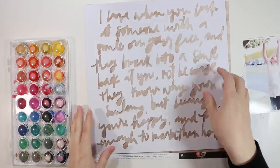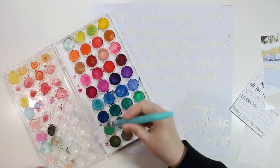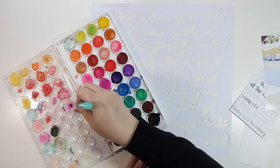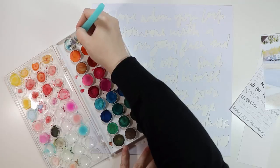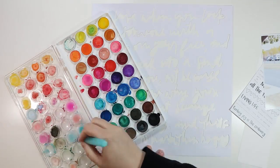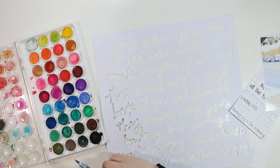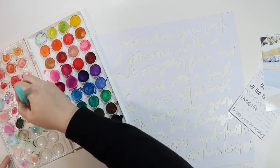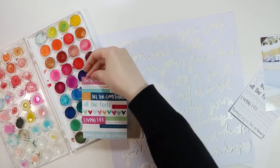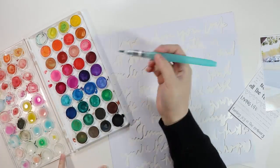Okay, so I'm going to go ahead and start on this layout. I thought I would use that wood grain background, but I'm not sure yet. I did want to try something. This is something I've seen Paige Evans do and a few other people, and I really love the way it looks. What I want to do is to watercolor around the openings of that cut file. And I'm going to use some kind of light colors in a rainbow look, but not all the colors of the rainbow. I'm going with pink instead of red, just going with kind of light colors.